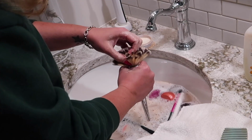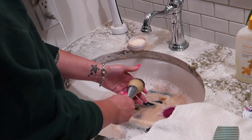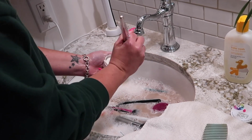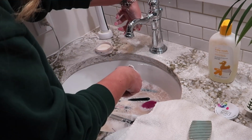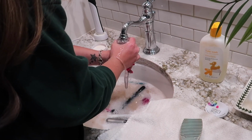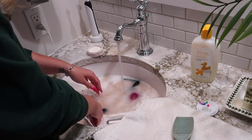I had somebody tell me that I should not soak my brushes because it's going to loosen the glue that holds in all of the fibers, the hairs, I guess. And I kind of wrote this comment off like, well, it's never happened to me so far, so I'm really not too worried about it. But sure enough, later on you'll see one of my brushes completely fell apart. So, put my foot in my mouth with that one.